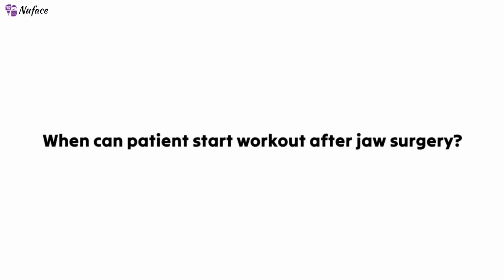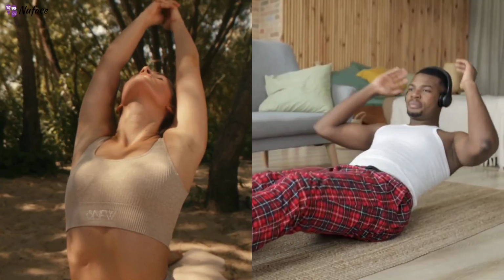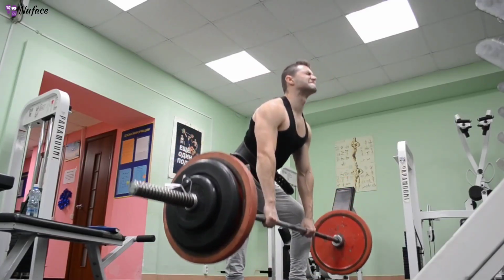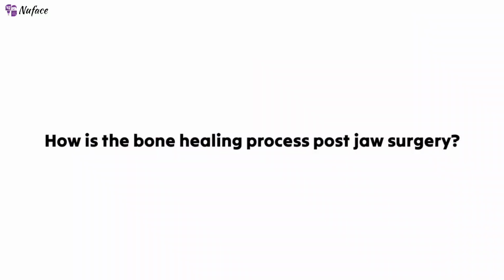When can patients start workout after jaw surgery? Usually the patient can start doing light exercise after 10 days' time, and heavy exercise we usually recommend starting after a month's time. How is the bone healing process post jaw surgery?